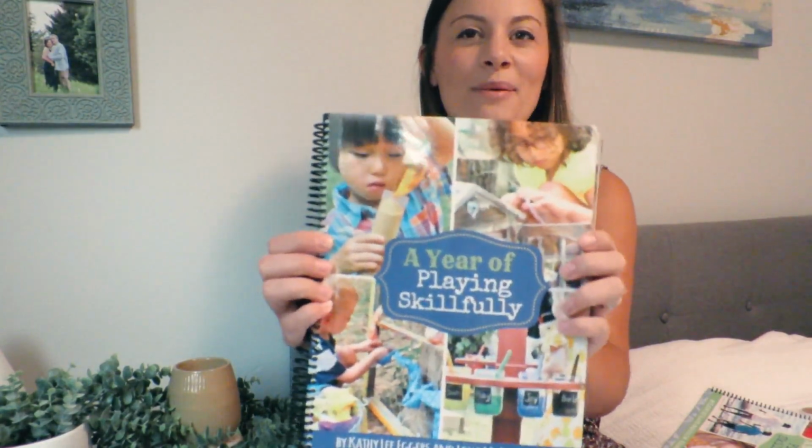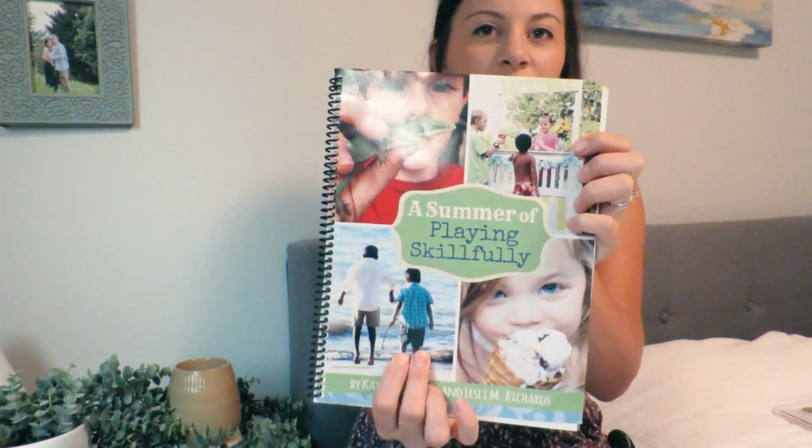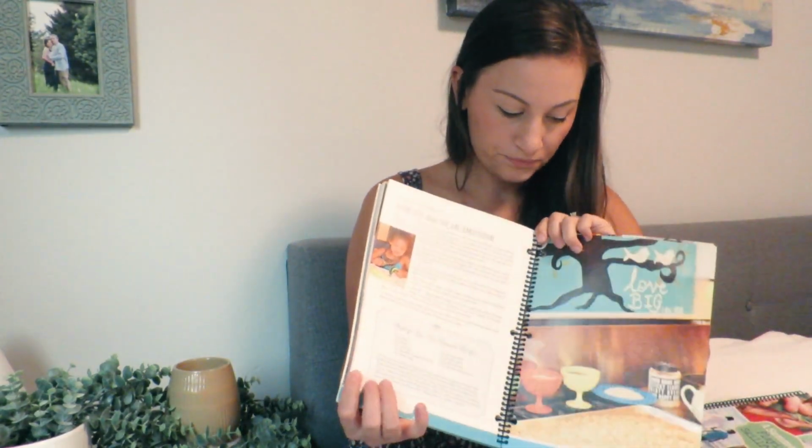We get our recipe from the Homegrown Preschooler. This is A Year of Playing Skillfully. We also have a Summer of Playing Skillfully. If you guys want to see a flip through, I can totally do that, because I know I would have liked to have seen a flip through before I got ours. I also have her Homegrown Preschooler book, and it kind of shows you how to set up your home and things like that. So they have a lot of recipes that are fun as a family.